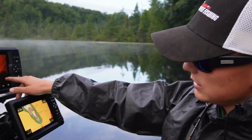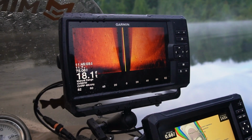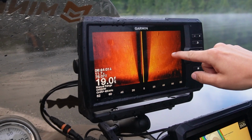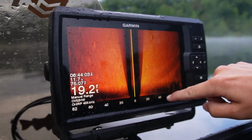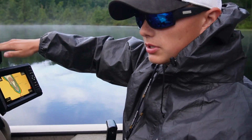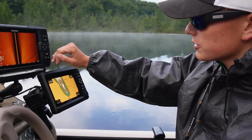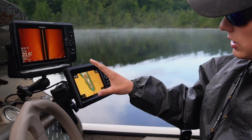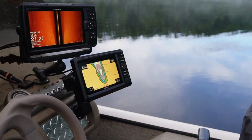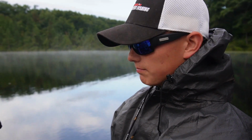You can't really see it very well here, but once we get to the part that we're actually going to be fishing, I have it out to 82 on each side. I like the cabbage to be around 30 feet away from the boat. That's where I like to see the cabbage and stuff, and that's pretty much where those fish are going to be sitting. So using both of these graphs together is pretty much how I navigate a lot of these lakes.